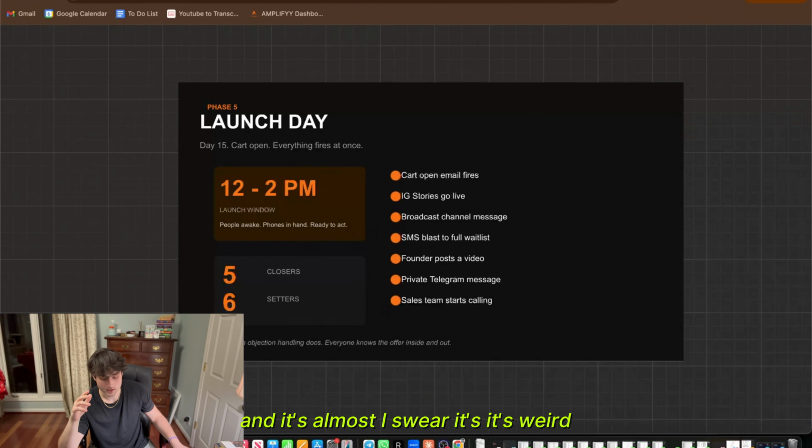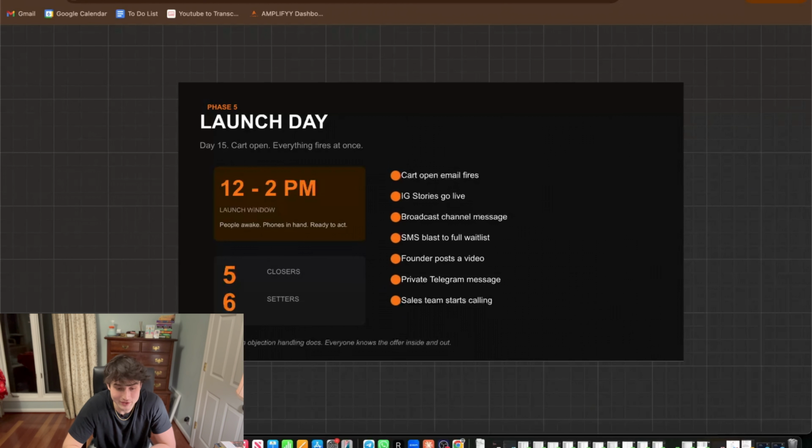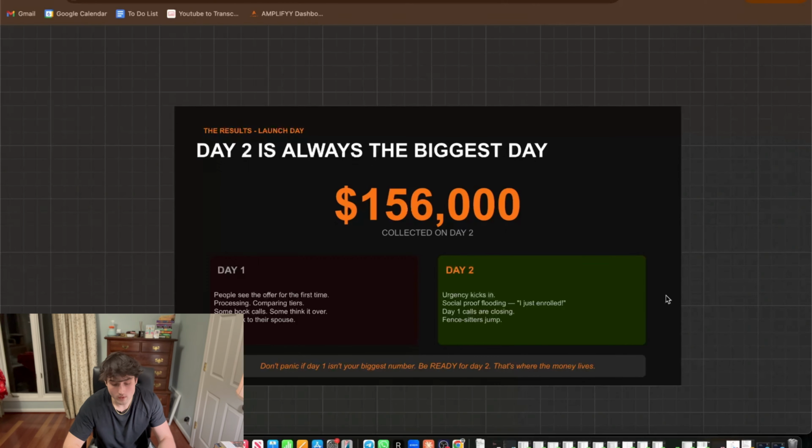It's weird, it's almost like a high. I'm gonna throw that in a dictionary, but launcher's high is the launch day, right? And something interesting that I've noticed after doing all these launches is that day 2 is actually always the biggest day. And this isn't just a guess, this has genuinely been the truth every single launch that I've done. Day 2 is always the biggest day.